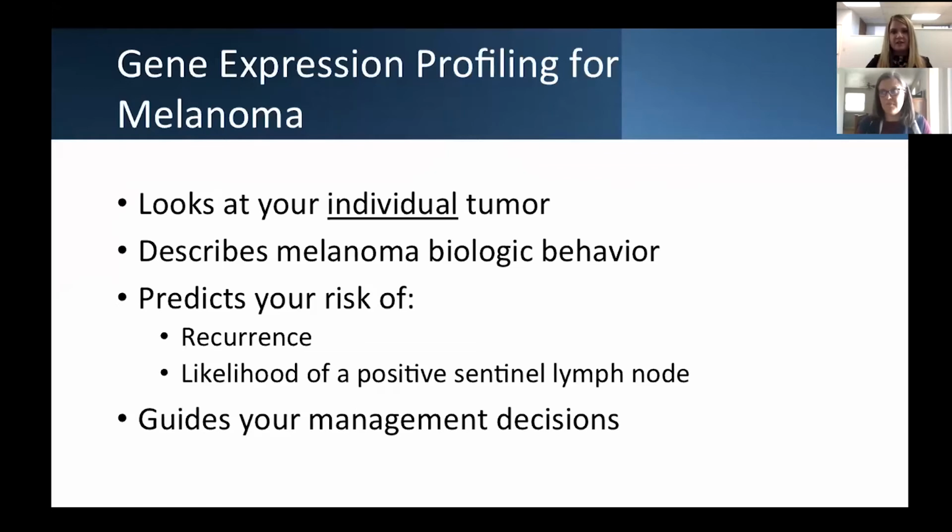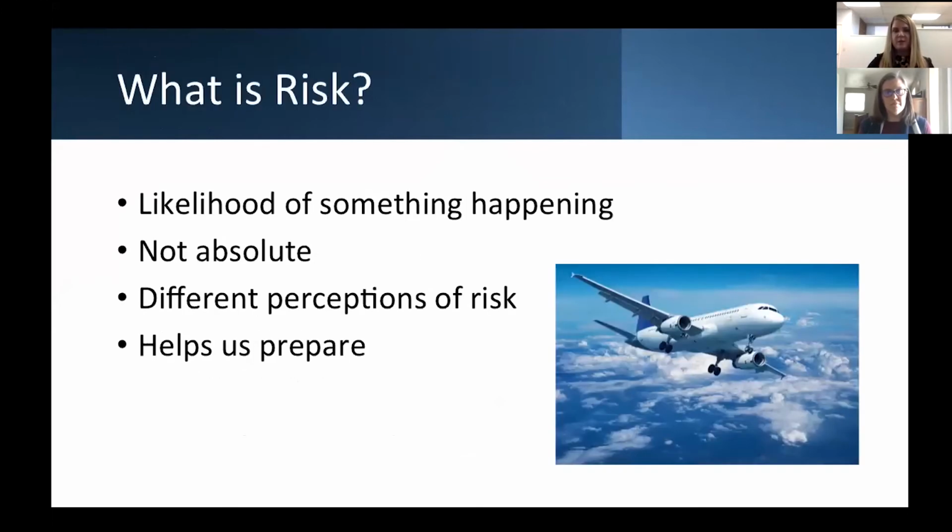Now, in regard to that, it's really looking at that recurrence risk, again, the likelihood of having a positive sentinel lymph node. And when you get that risk assessment back, if you're at high risk or low risk, then the unique part is we can really tailor your management to you. Because somebody who is potentially a low risk patient for spread or metastasis, or low risk for sentinel node biopsy, that may change how they're managed. And for somebody who's high risk, we might be more aggressive potentially with their management. And what do I mean by that?